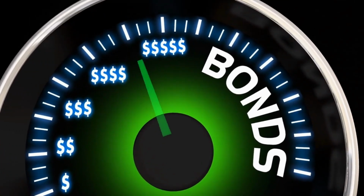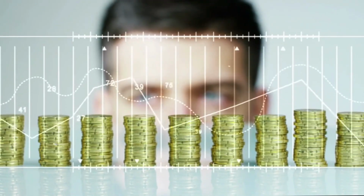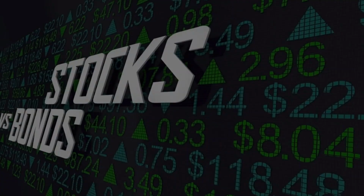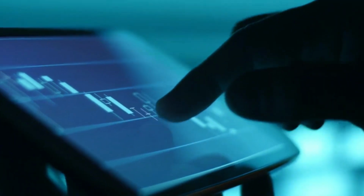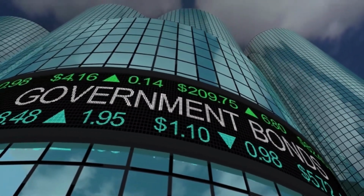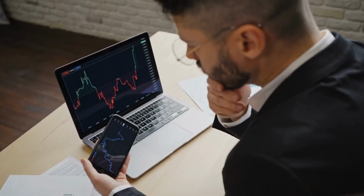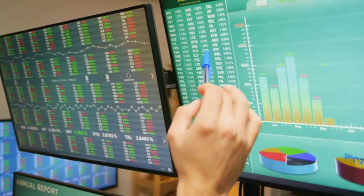Bonds are fixed income securities issued by governments or corporations. They provide regular interest payments and return of principal at maturity. Bonds are considered safer than stocks but offer lower potential returns. When investing in bonds, you need to assess factors such as the creditworthiness of the issuer, the bond's maturity, and the prevailing interest rates. Government bonds are generally considered less risky than corporate bonds, but they also offer lower yields. Understanding the different types of bonds and their associated risks will help you make appropriate investment choices.